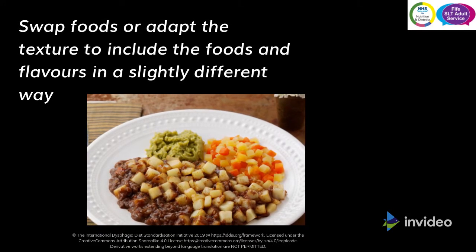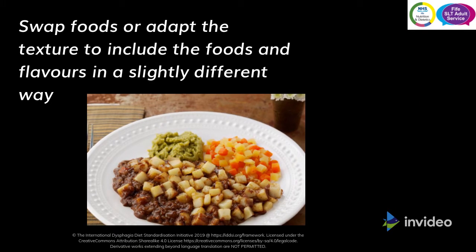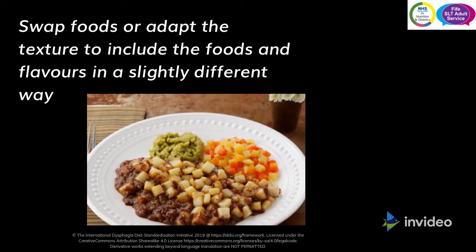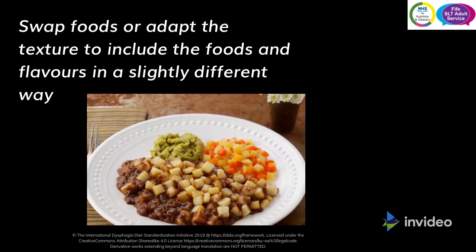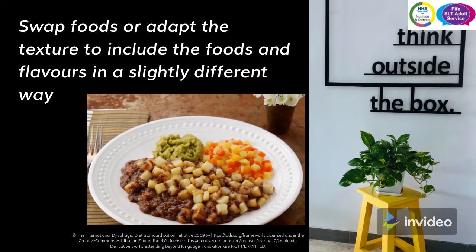You can sometimes swap foods or adapt the texture to give people a flavour of the food or to allow people to include it in their diet in a different form. This requires some out-of-the-box thinking.